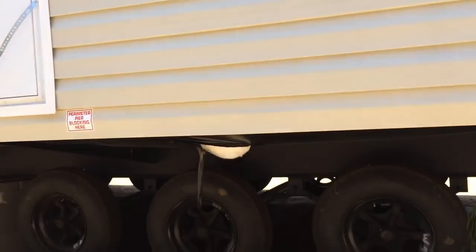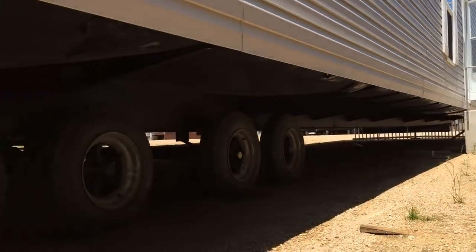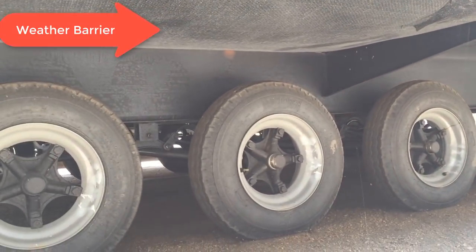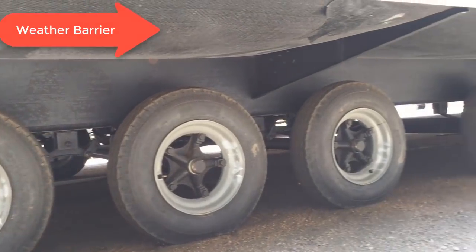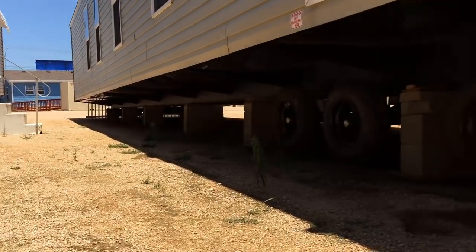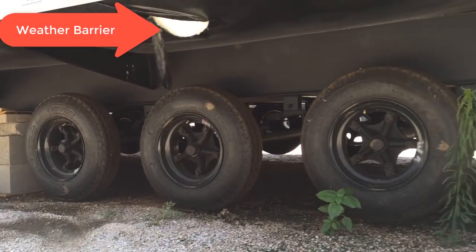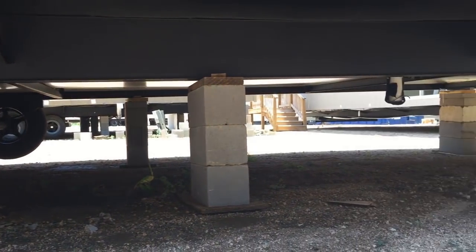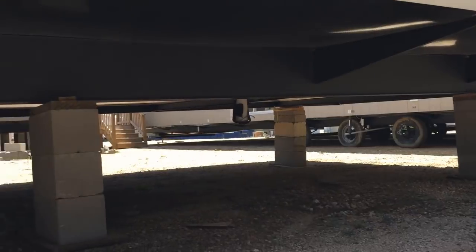This is a good example of underneath the mobile home. Hope you can see that. This might be a better angle right here, but those tires are full, they're clean. Now, when this is set in its new location, the tires should not be touching the ground. They should be removed ideally. And then again, this is on piers. This is just in the dealership, so it's not set up, it's not tied down.